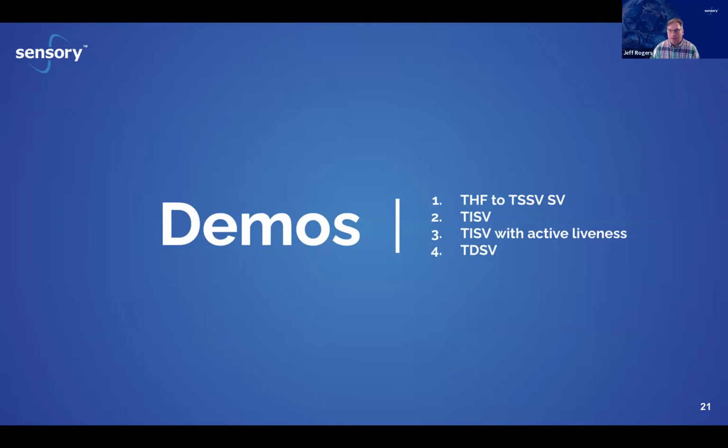So what I want to do is show just a couple of quick demos of our biometrics here. So I'm going to screen share, and this is all running on an Android tablet, and as I mentioned, completely on device. So let me just share my screen here. And so I think you should be able to see that screen.